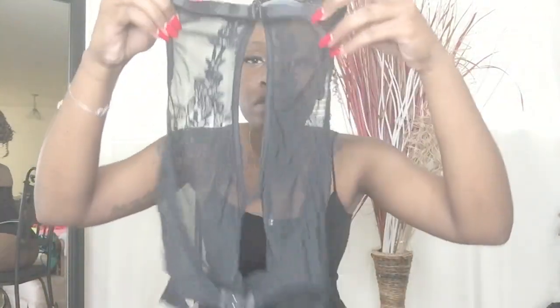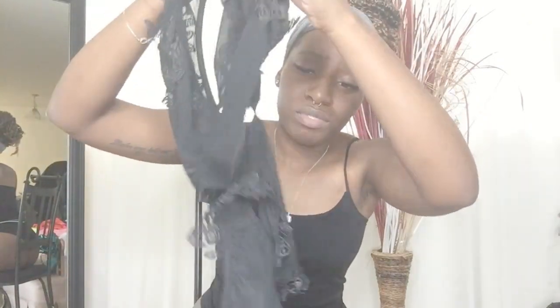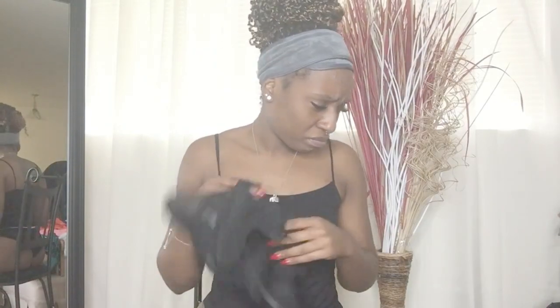I hope the camera can see it, but it has this lace detailing on both sides, and it's also on the breast part right here. You'll probably see it better in a try-on video, and how it fits. But honestly, I really like all the pieces I got in this batch of shopping.